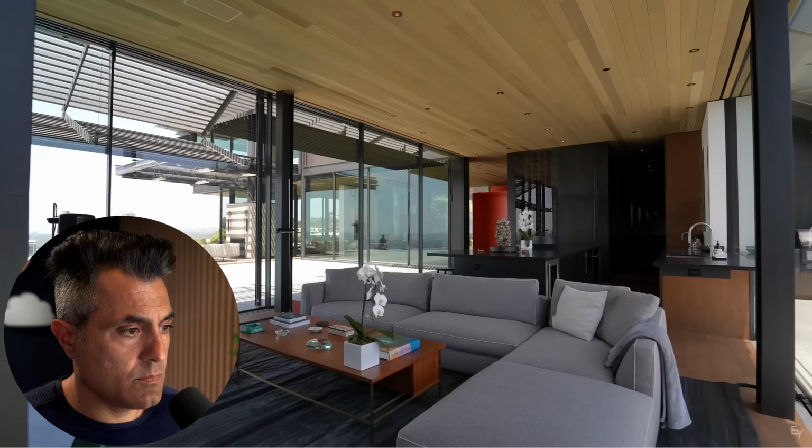This side, we have the family room seating area. Nice. Did you spot it? Okay, number one, it's super small. $37.4 million. And the family room is really small.